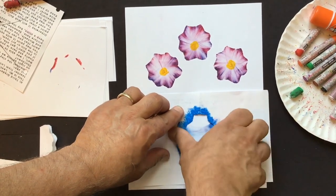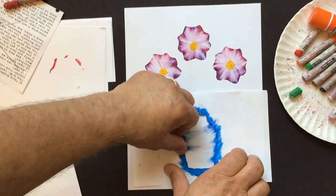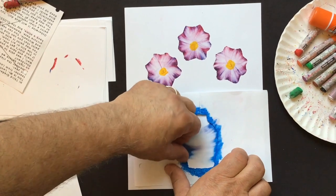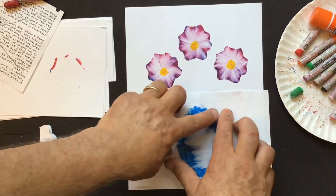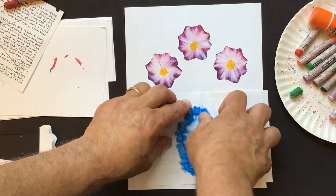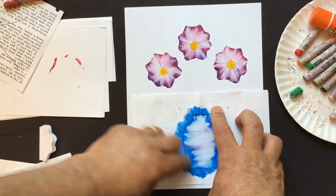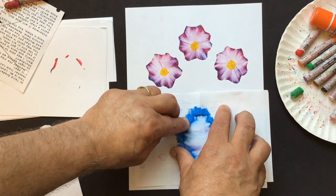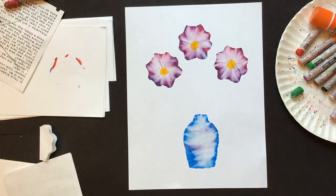Just even a little hint of it works just fine. Down and up. Sorry about the shaky camera. There's the bottom, of course the top. So you create the illusion of a cool vase. Down and up. There you go, there's your vase.